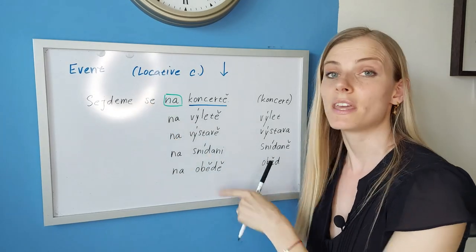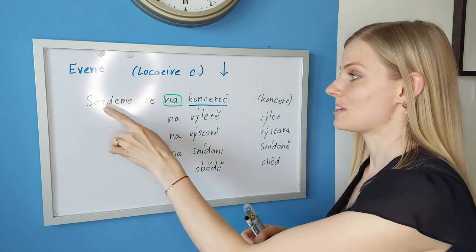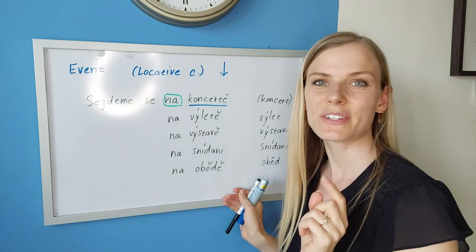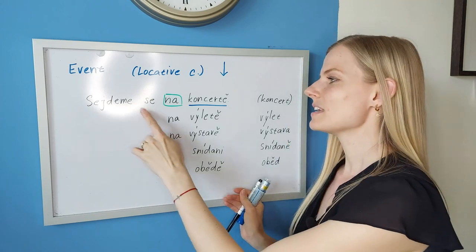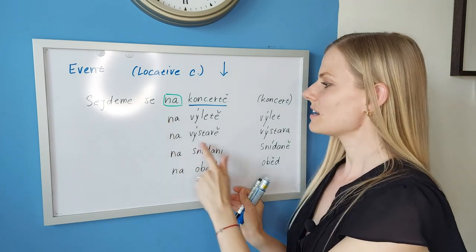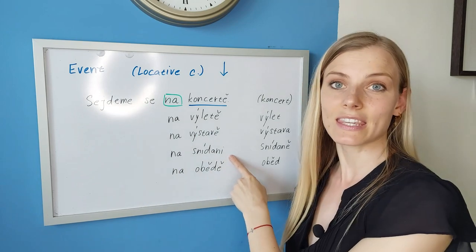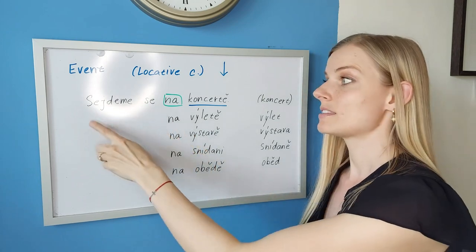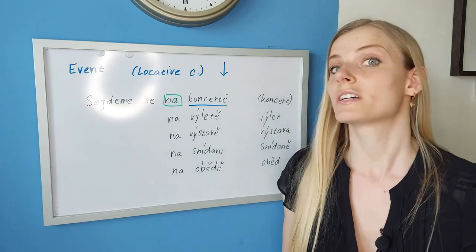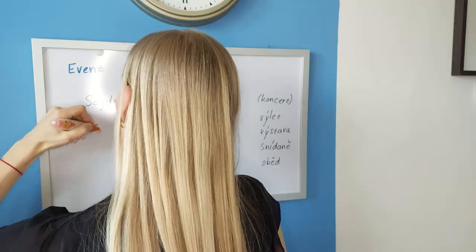Opakujte po mně. You can pause the video and repeat after each sentence. Sejdeme se na koncertě. Pause the video and repeat. Sejdeme se na výletě. Sejdeme se na výstavě. Sejdeme se na snídani. Sejdeme se na obědě. So if somebody asks you, kde se sejdeme, it means, where are we meeting?